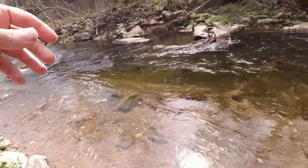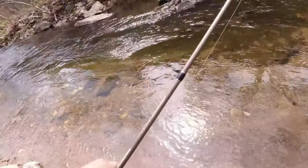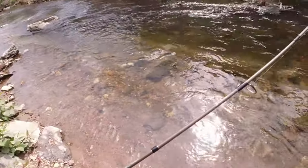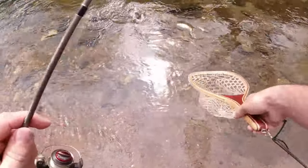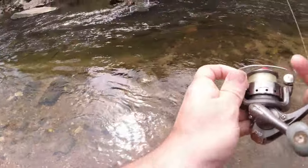Another bow. Or a brownie. That's a brownie. He's fighting pretty hard. He's all energized up in this current. Get him in the net. Oh, he popped off. Quick release. There he goes.